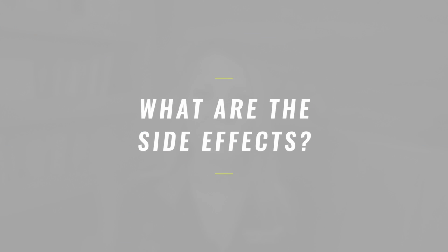And what we need to do is be a little patient with these medications, because this is very different than what you see with stimulants, which work within an hour or so of taking them. Now for the big question: what are the side effects of Clonidine and Guanfacine?